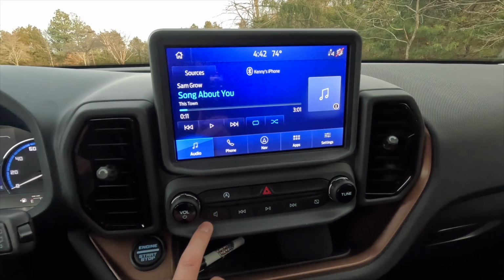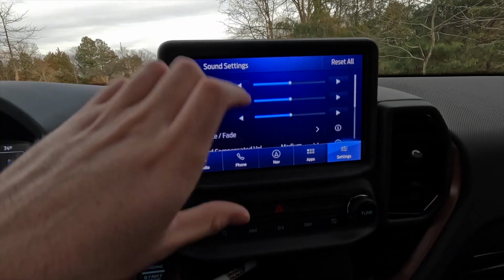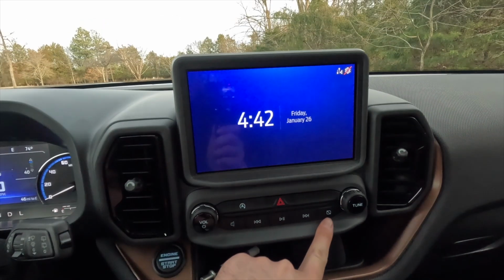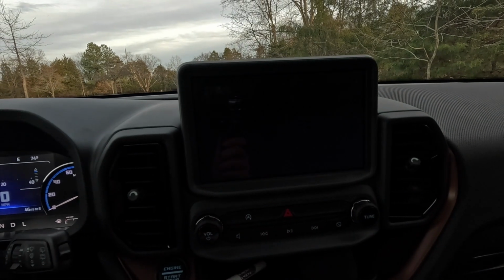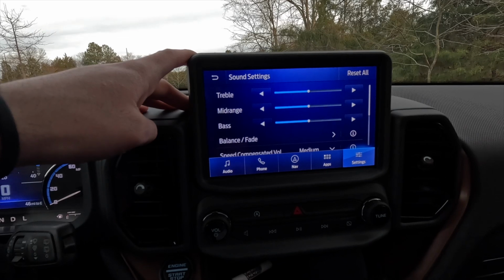This right here is going to bring you into your tone settings. You can go between your bass, treble, mid-range, all of these different things. Backwards on a track, forwards on a track, play or pause on a track. This is going to turn the screen to a clock. Click that one more time, it turns the screen off. Touch anywhere on the screen and the screen will come back to life.